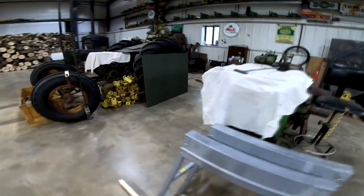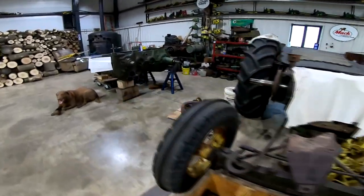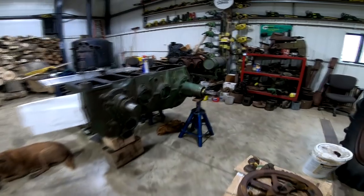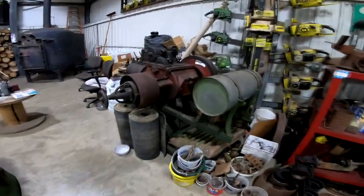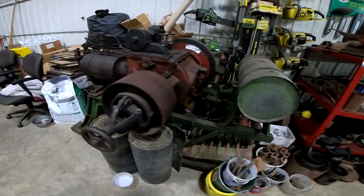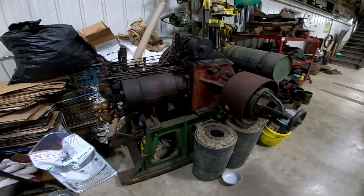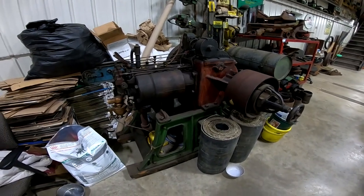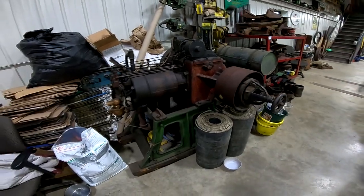So that's a pretty rare and unique piece. But then back in the corner, we also have an extremely rare Waterloo Boy Model T stationary power unit. This is a 1919, and it came out of a flour mill in Montana. Very, very cool piece.